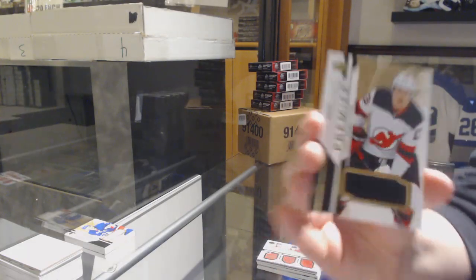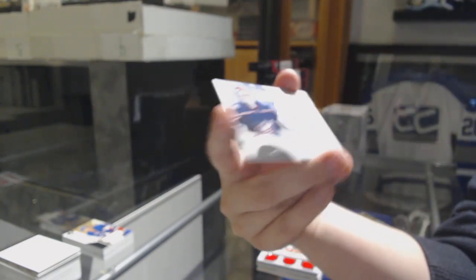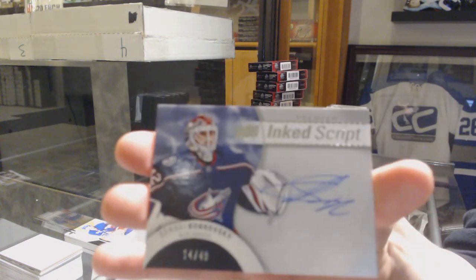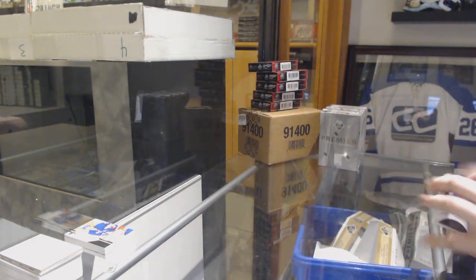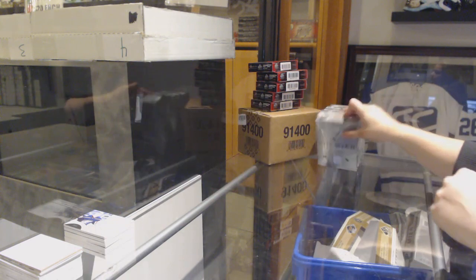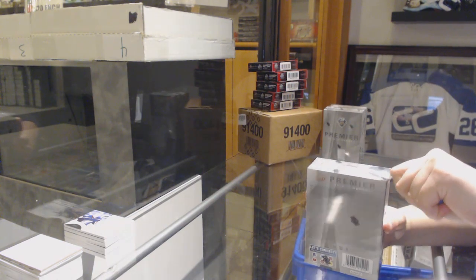Jersey of Nico Hischier for the New Jersey Devils. And an Inked Script from 17-18, numbered /49 for the Columbus Blue Jackets, Sergei Bobrovsky. Svechnikov was pretty nice.